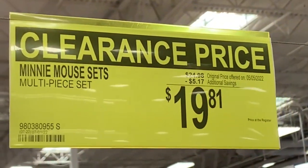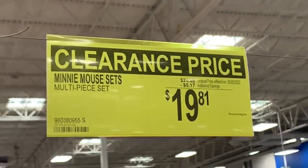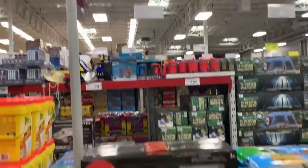Let's take a look at this price. It used to sell for $25, and now it has $5 off, surprisingly. $19.81, you guys. That's the price right now here at my local Sam's Club.